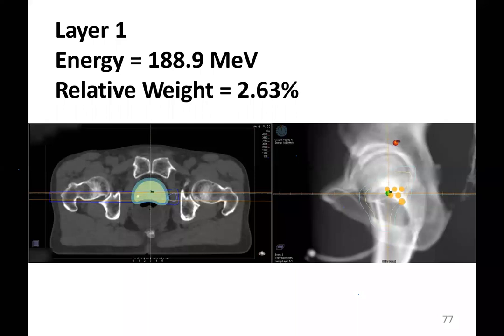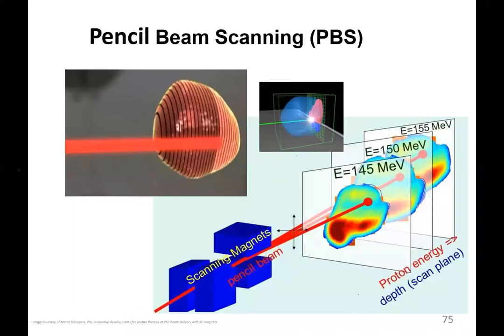The dose in each layer is delivered by simultaneously controlling the pencil beam intensity and the location of the pencil beam spot in X and Y direction. How it works: the cyclotron or synchrotron is used to accelerate the protons in the therapeutic range. A series of processes is performed to create a monoenergetic beam of a desired energy from 70 to 250 MeV. Then you place a scanning magnet in between, in order to shape and steer the proton beam through the transport system to the treatment room and ultimately to the patient.